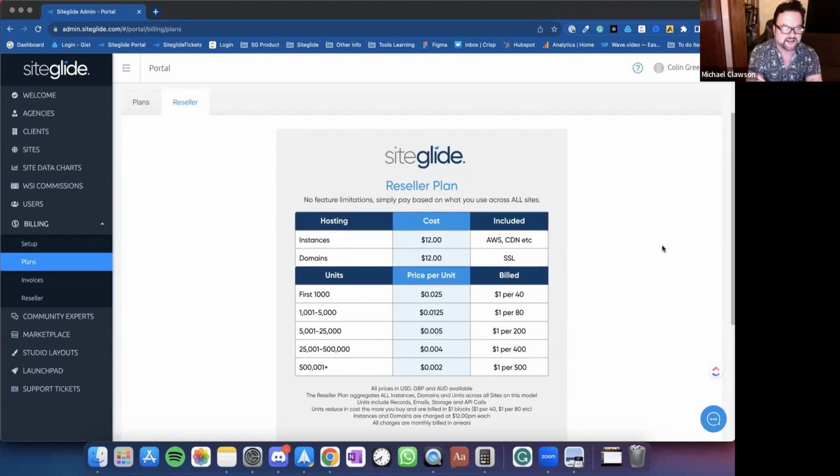I guess I originally signed up as an agency, before I was doing the commission stuff, and I've got to convert 2 of my clients over, probably just to the regular plans. My goal is to try to sell more of the Siteglide sites. The reseller plan I'm not sure about at this time, but if that changes, I'm sure.